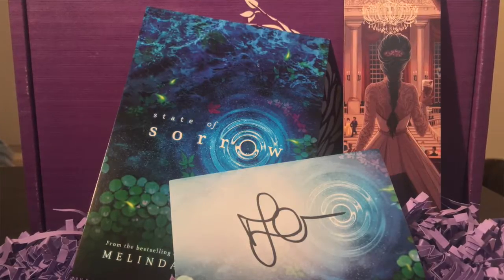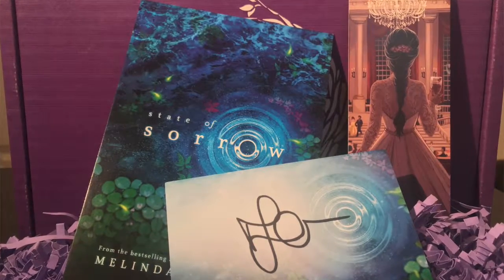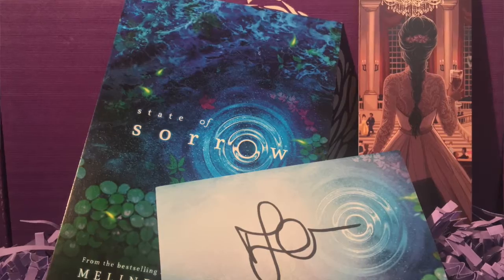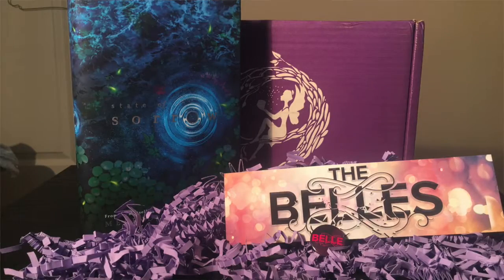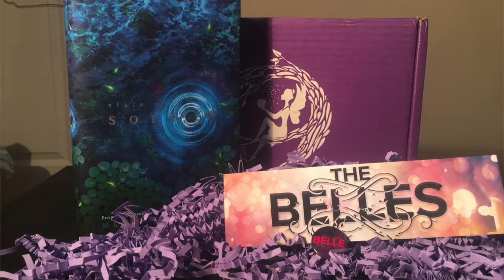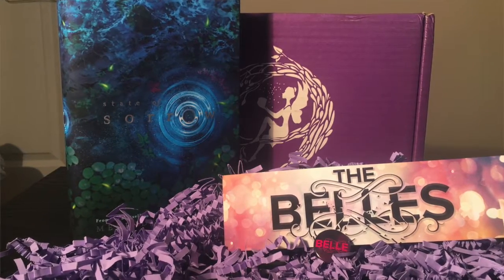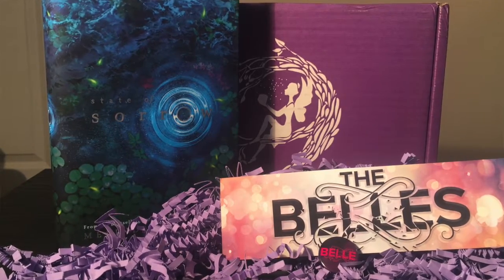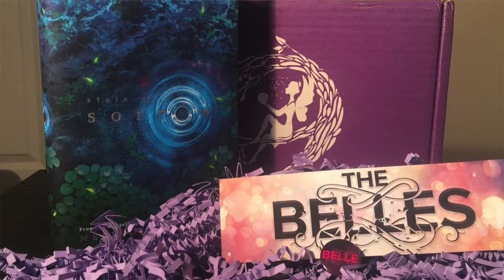Okay. Our brilliant featured book of the month is State of Sorrow by Melinda Salisbury. It is filled with political intrigue, magic mystery, and a cutthroat race for power. This hardcover edition was printed exclusively for Fairyloot. The standard edition is paperback, so you won't get this version anywhere else. We hope you enjoy the signed book plate, author letter, and postcard. Bonus items include the bells button and bookmark. Oh my goodness, I'm so excited. This is one of the coolest things ever.